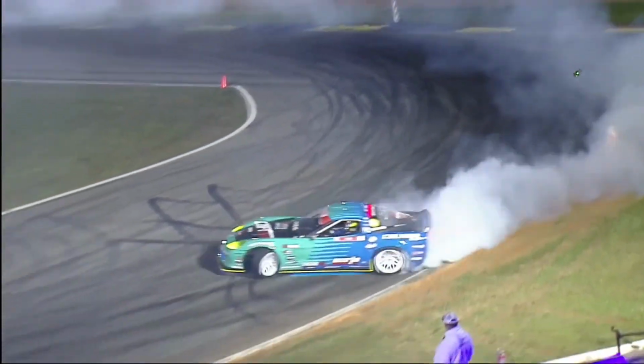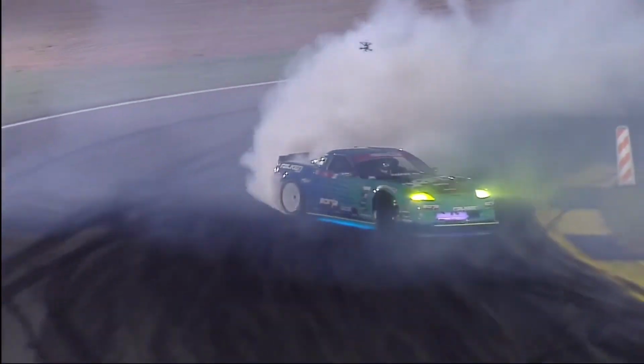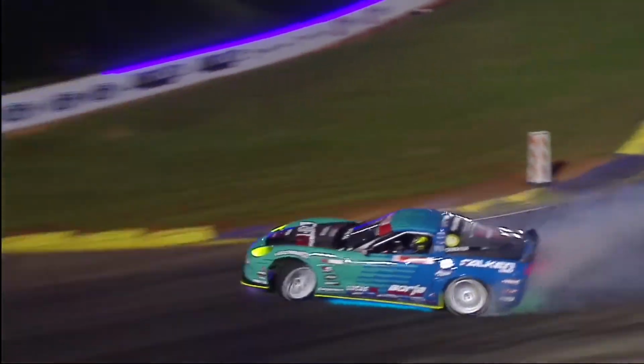Nice job. Now, oh, look at that. Filling all that outside zone. Did have a bit of a hiccup there. Would like that to be a little more fluid, but I really like the line. He filled all of the outer zone. That's the first driver we've really seen execute that really well. Oh, we could have a contender here, Ryan.